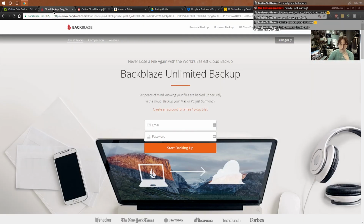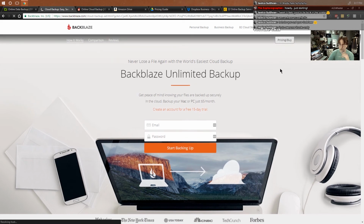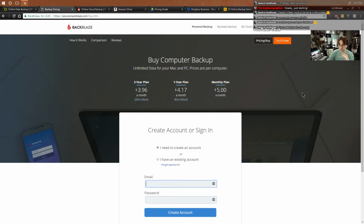Let's look at another big company, which is Backblaze. Now, a lot of professionals use Backblaze. I think the PPA gives a discount, I'm not sure. I thought what we'd do is just quickly look at the pricing and tell you guys what you should look for when you're looking at this kind of stuff. So you look at unlimited data for your Mac and PC. Prices are per computer. That means if you have a laptop that has stuff on it, and you have something else, you can't back those up. You've got to pay another price around.